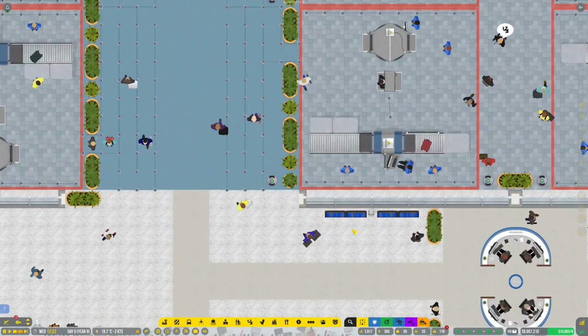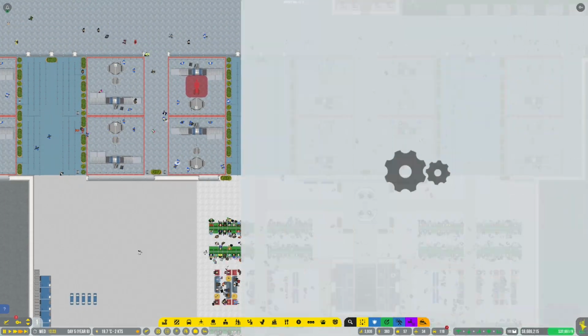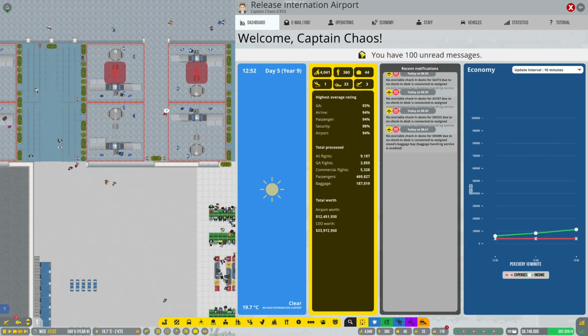So we've got some screens over here. People are in fact actually having a look at the screens. Is there like an overlay or something? Oh, you know what, let's have a look at some of the information bits and pieces that we can do. We can also have a look at our email, which is something I've never done. You have 100 unread messages.